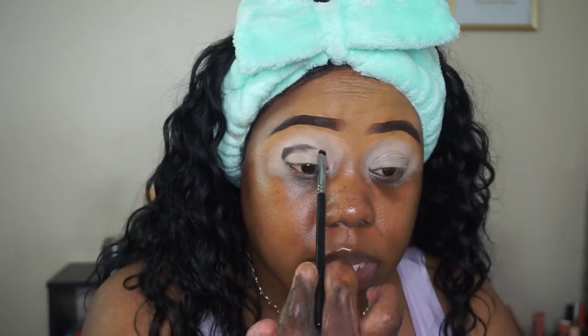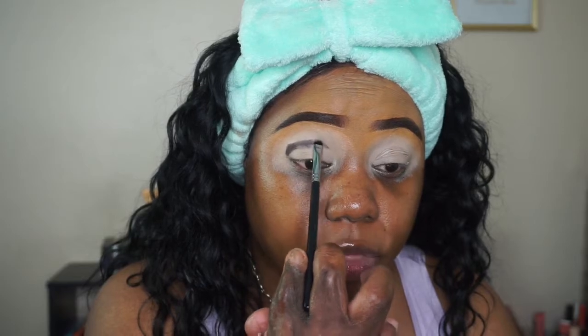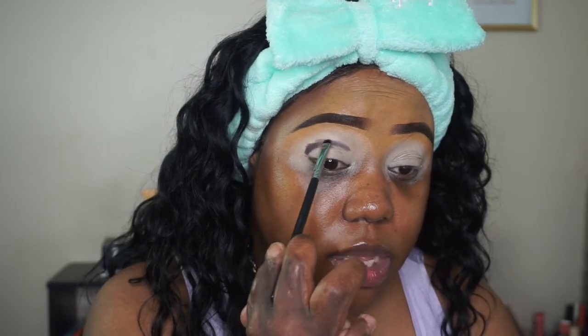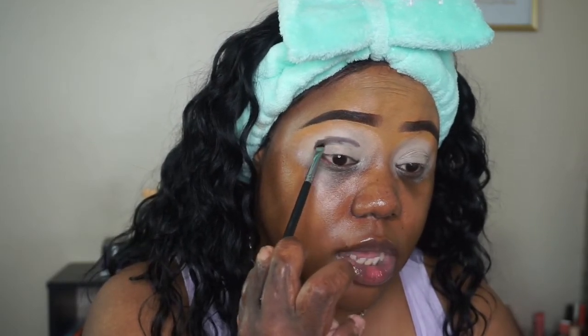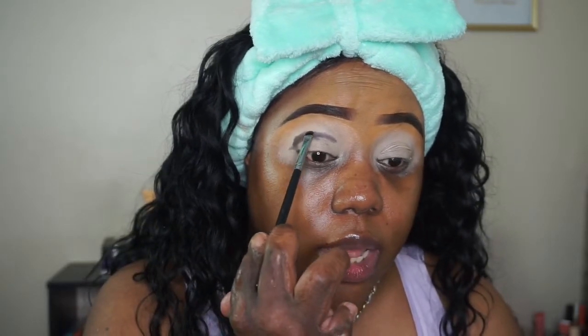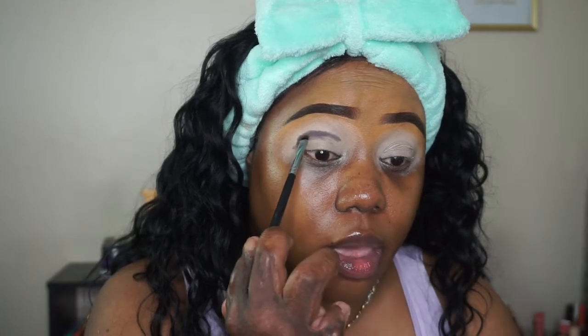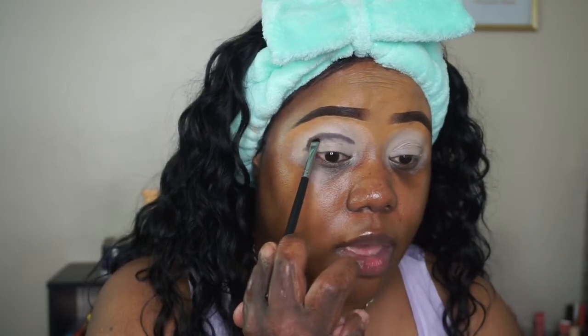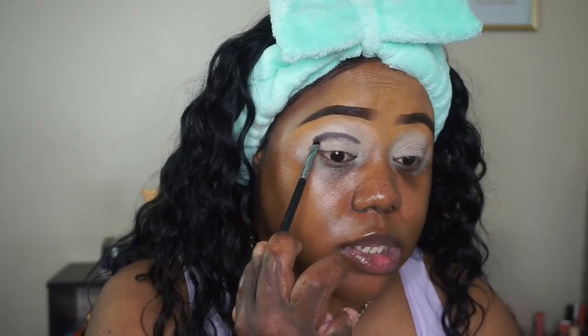The hardest thing about this is making sure that both eyes are even, because honestly I feel like my eyes are uneven because it never comes out the same on both eyes for me, no matter what technique I use. So now that I have outlined it, I'm just stamping it on. And then my way of making sure that I place this as high as I should is relaxing my eye. So when my eyes are actually open, you can still see that color.